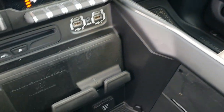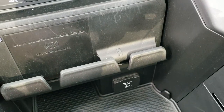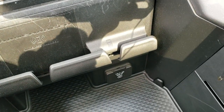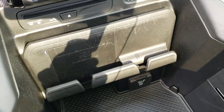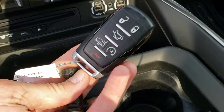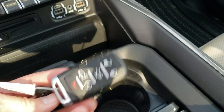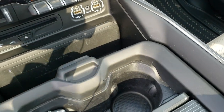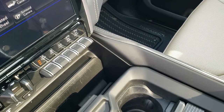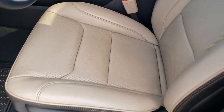Finally, it does have the Ram charge pad, wireless charge pad. Also has a 115 volt, 400 watt plug-in and a holder for your cell phone. And then it has cup holders there. You get the remote start, power drop down tailgate, and the four corner air suspension. You can lower that all from the key fob. We'll take a quick look at the back seats and then we will check out under the hood.